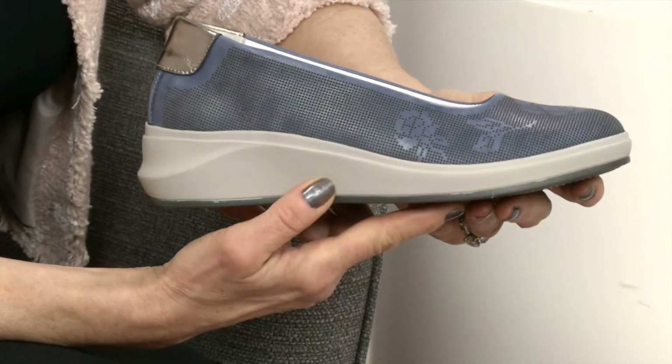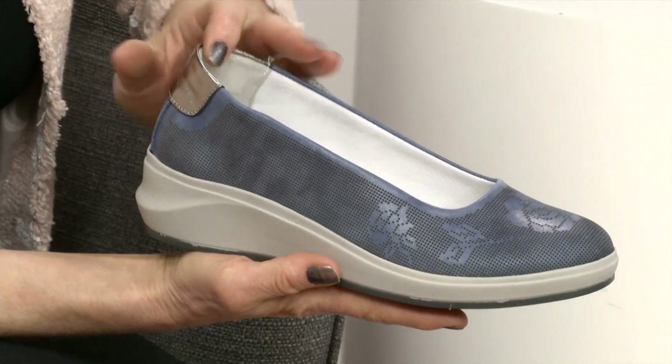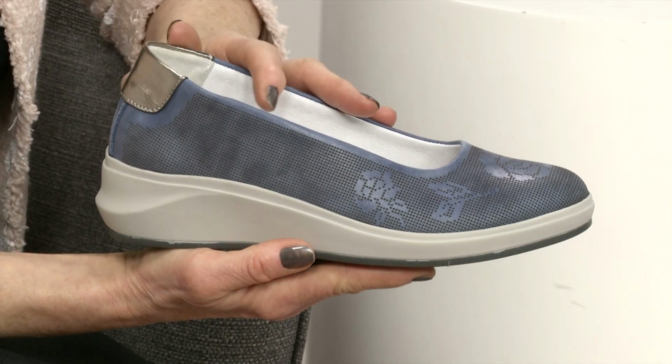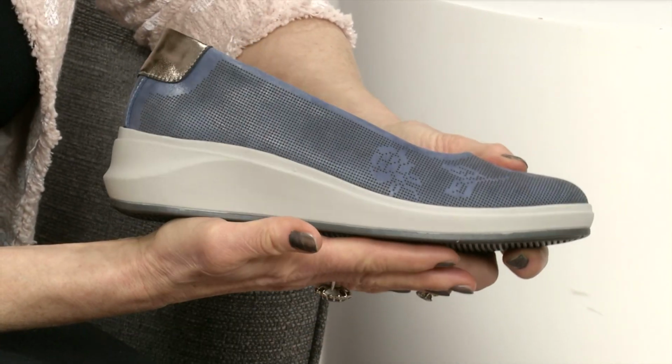Absolutely super little pump, this one. It's on a wedge. We've tried to stylise this year a little bit more, giving you a little bit more of a treat in the way we've brought the shoes for you, because we know that you need that. We all need a little bit extra special treatment this year because of what we're all going through. Super little shoe.